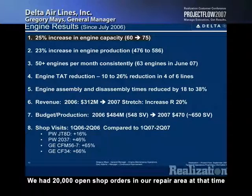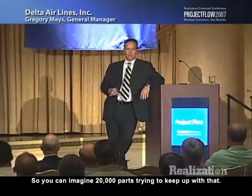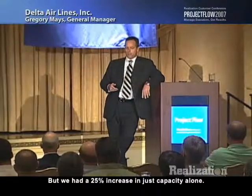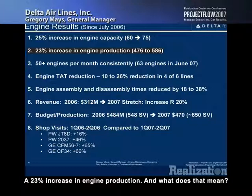And we had 20,000 open shop orders in our repair area at that time with 60 engines. So you can imagine 20,000 parts trying to keep up with that. But we had a 25% increase in just capacity alone, and a 23% increase in engine production. And what does that mean?